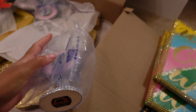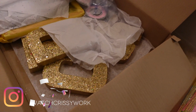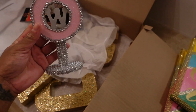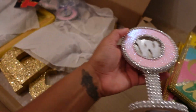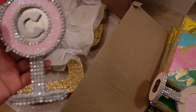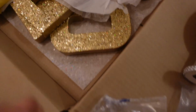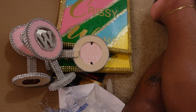See, and she makes sure she protects the stuff. Oh, this is like a mirror, a standing thing for my desk. And this one says W. Really cute, right? And then we have the C. WC. W. So we have 3 of these.